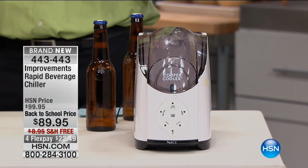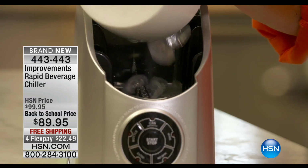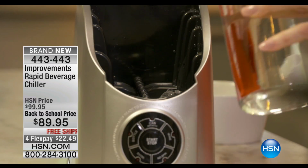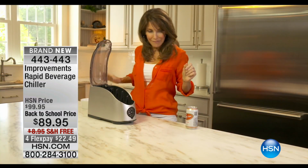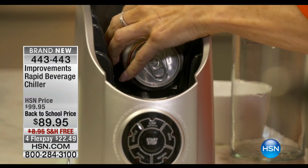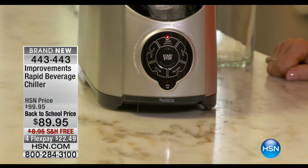It is $89.95, but it'll fit your standard size cans, bottles, all the way up to a wine bottle to chill it to the perfect temperature to a maximum around 6 minutes flat. This is for entertaining. This is for tailgating. I was saying to Tim, this is almost for the commercial break during the game.